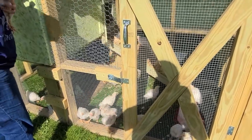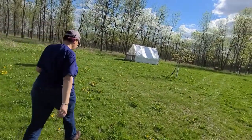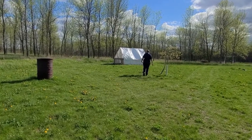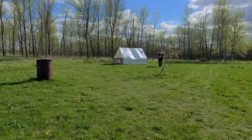And then when we get done, she's gonna take them over and put them in the chicken tractor in their new home for the next 5 weeks or so until they're ready for slaughter.